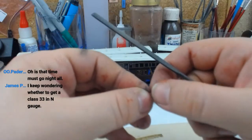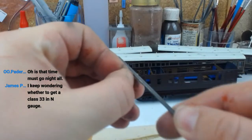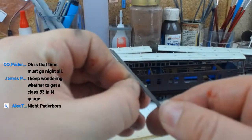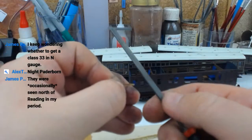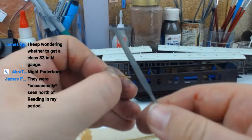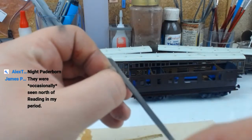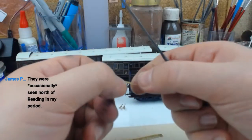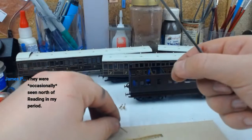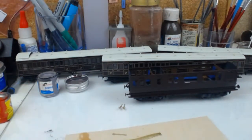See, that time must go, Nightle. It is that time. Yes. Keep wondering whether to get a 33 and Engage. Get a 33. The 33s are the best of the mainline diesels. They were occasionally seen north of Reading in my period. Sounds perfect. I'm going to do it, you know, just to make a point. Back in a second.